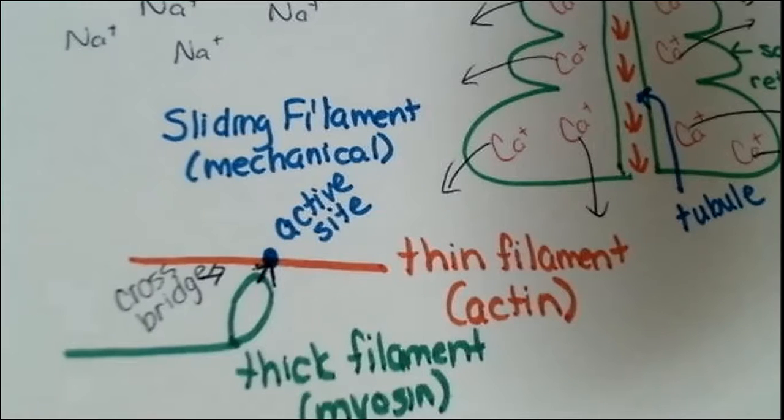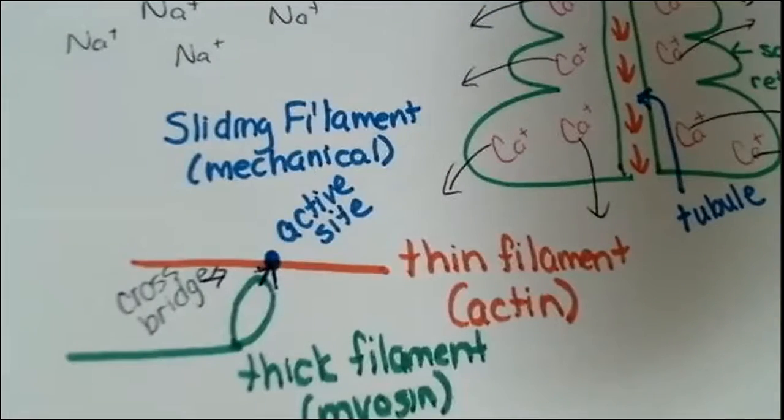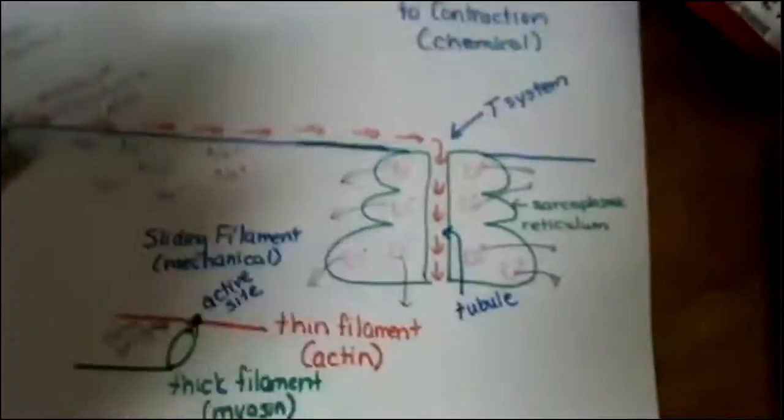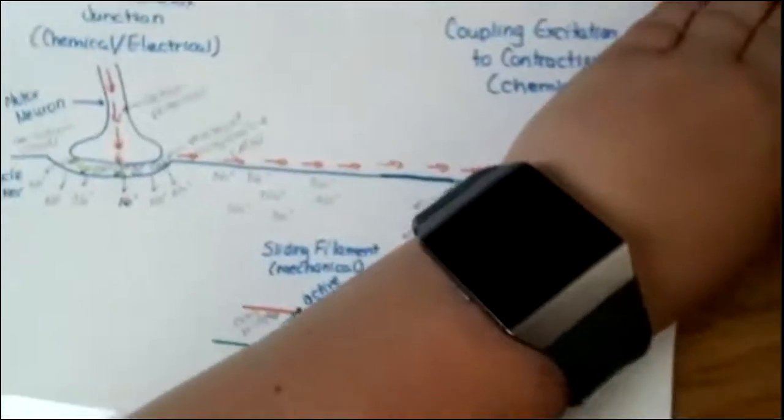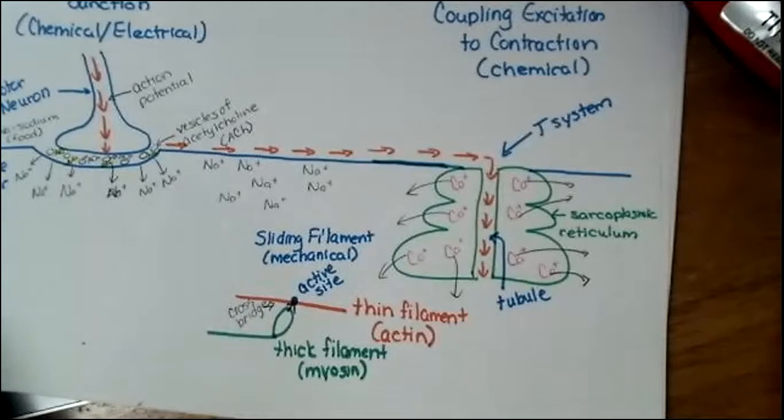Every time you breathe, every time you move your pencil, every time you click, yes, I'm still watching on Netflix, every time you do anything that requires movement, you are going through this sliding filament model. And it has to have all this other stuff in order for this to work. Okay? So let's zoom back out, go through the whole thing. But first, I want to type in the box what you need to know for the last little portion. Okay, so let's go over here to the box, and I'm going to put number 5.